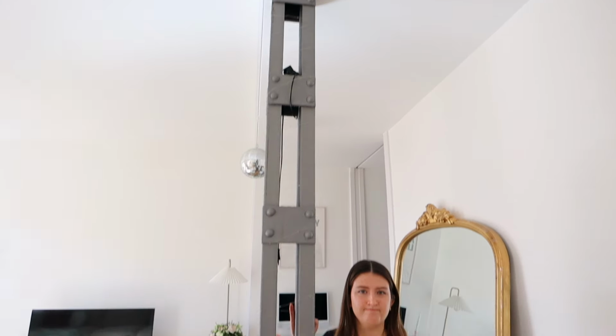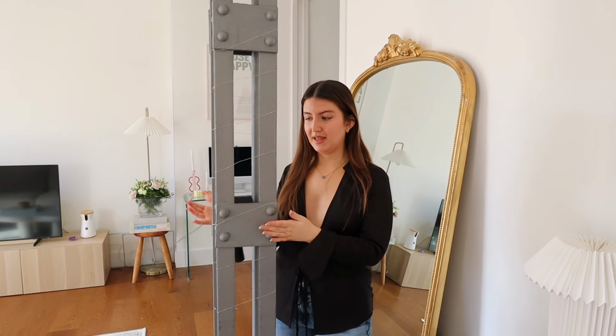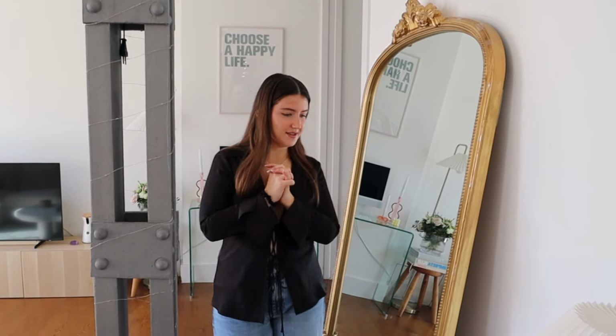We also have this lovely steel pillar in the middle of the room. It already came, obviously, with the place. Very mid-century modern, not really my style, but I mean it's fun, I guess. Maybe it was necessary for our apartment not to fall down, so I guess that's good.